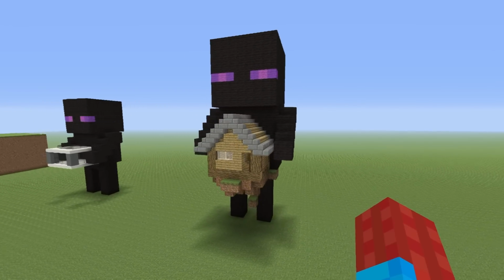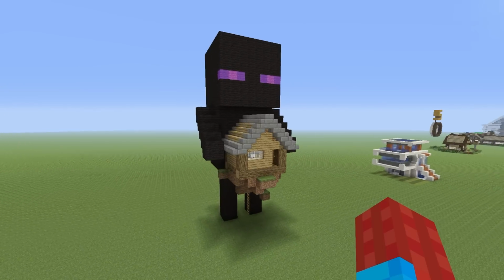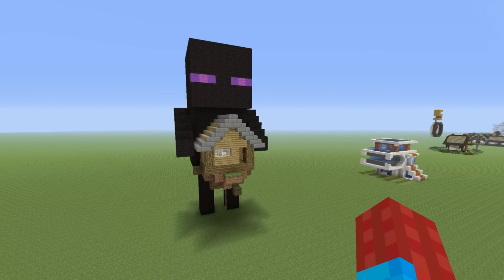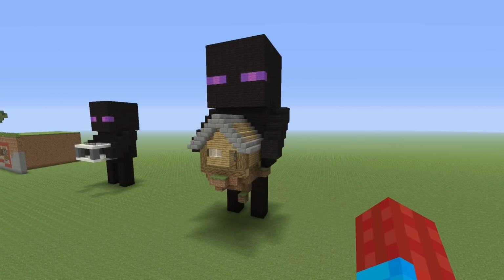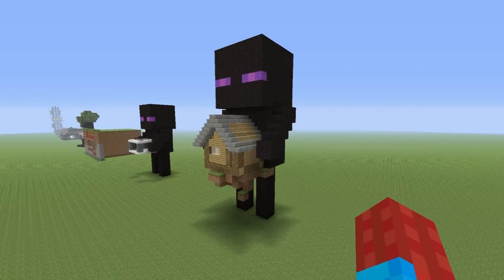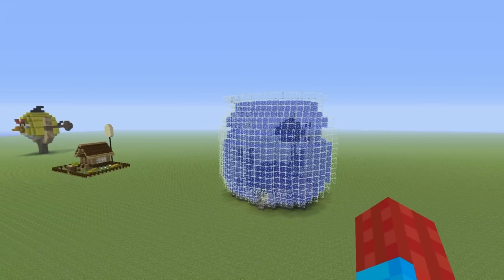But this is definitely a strange house, but I love this one. This is one of my personal favorites. As a matter of fact, there's even a tutorial for this. It's so strange, but I love it anyway. It's fantastic. Let me see if I can find another weird house. I bet I don't have to go very far. Yeah, that didn't take long whatsoever.